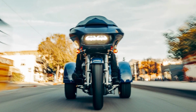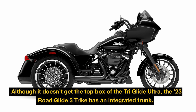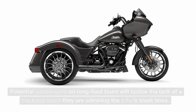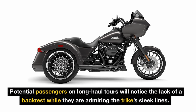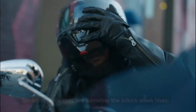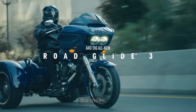on the handlebar. Although it doesn't get the top box of the Tri Glide Ultra, the '23 Road Glide 3 Trike has an integrated trunk. Potential passengers on long-haul tours will notice the lack of a backrest while they are admiring the Trike's sleek lines. Floorboards provide a comfortable foot platform when piling on the miles.